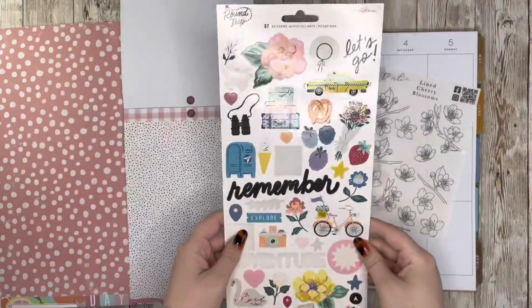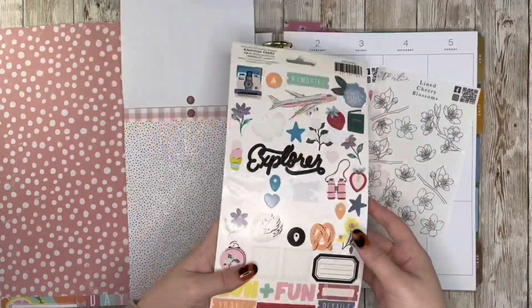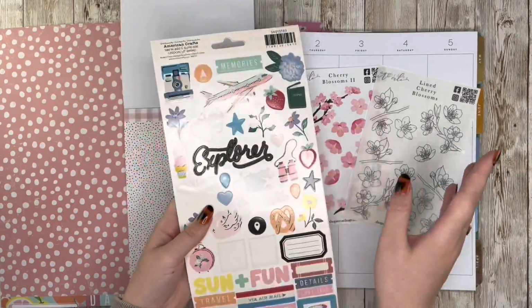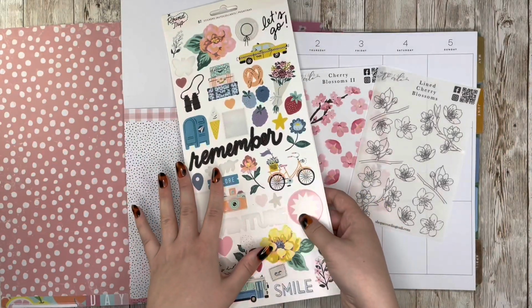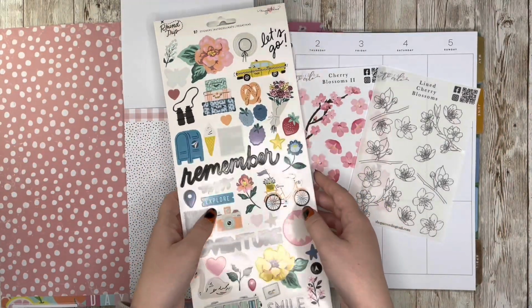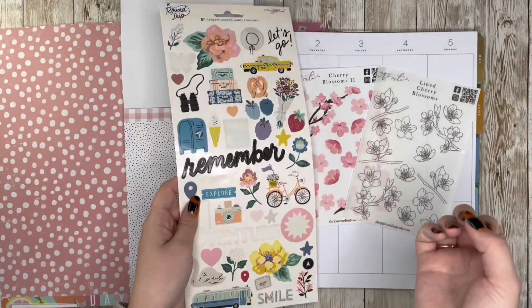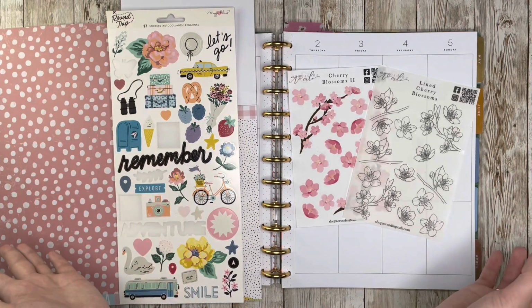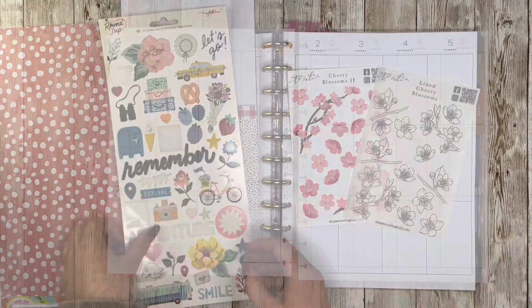I grabbed these Maggie Holmes round trip stickers because I thought it might be fun to have this pink plane or the binoculars, some sightseeing kind of stuff in there. So a little bit travel inspired. I might have to go find wherever I put my Maggie Holmes round trip ephemera, because I think I have some of these as ephemera pieces. I will just have to find them. But this is going to be what I've got supplies-wise. I'm going to go ahead and pop this off the discs and let's get started.